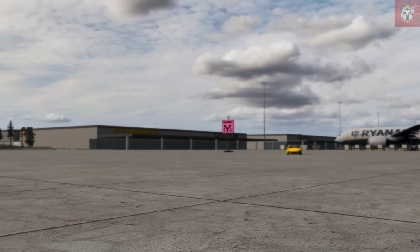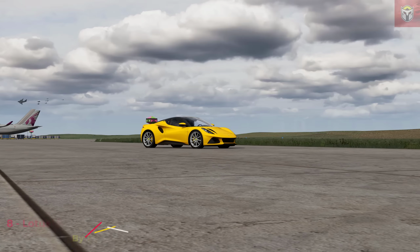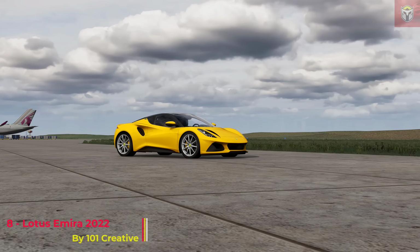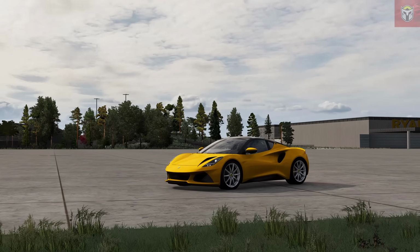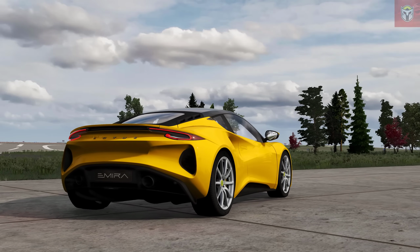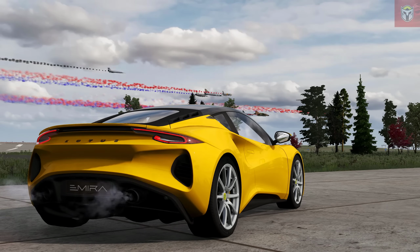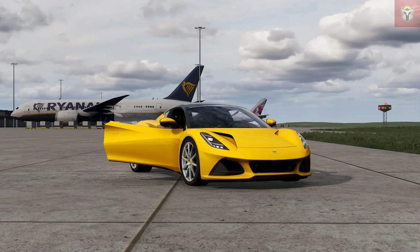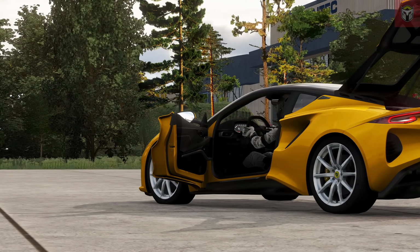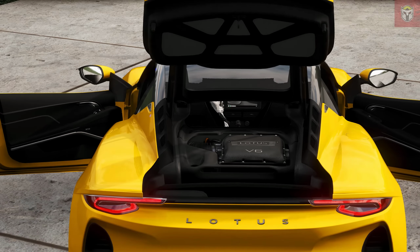Next on the list, at number 8, this Lotus Emira 2022. This is by 101 Creative, and it's at version 1. I know a few people were waiting for this to come out. 399 brake horsepower, 284 brake horsepower per ton. It will do 180 miles an hour, 0 to 60 in 4.3 seconds. This has got the 3.5 litre supercharged V6 Toyota engine in it, but the mod itself is of really high quality. Of course, it comes with all of the CSP features that we are coming to expect from the highest quality mods now, so this is a fantastic car to add to your collection.